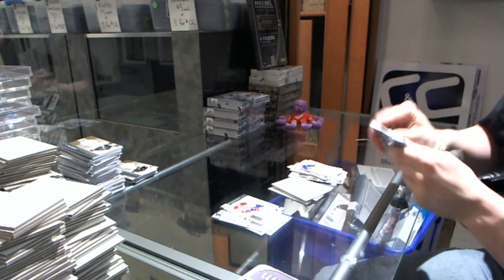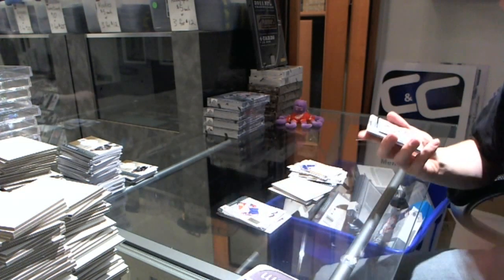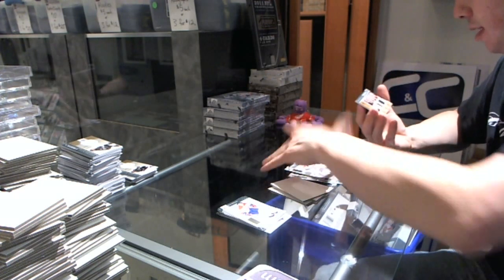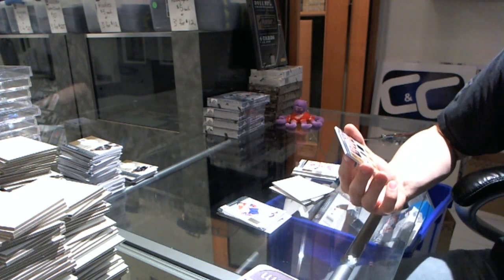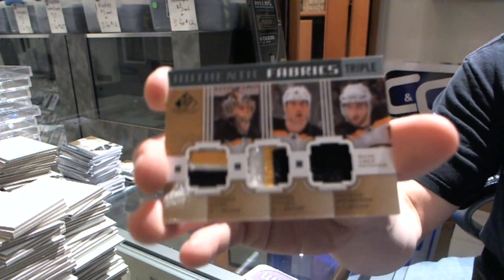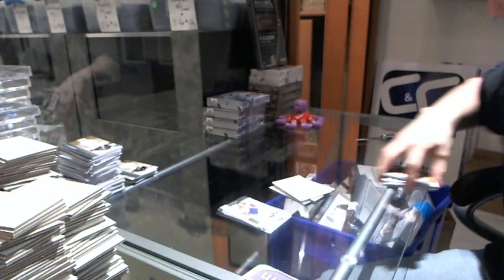And patch time. We got a rookie to $6.99 for the New York Islanders, Anders Nilsson. Ooh, that's nice. One color, three color, three color. Authentic Fabrics triple patch, number 13 of 15, for the Boston Bruins, Tuukka Rask, Zdeno Chara, Patrice Bergeron. Triple patch out of 15.